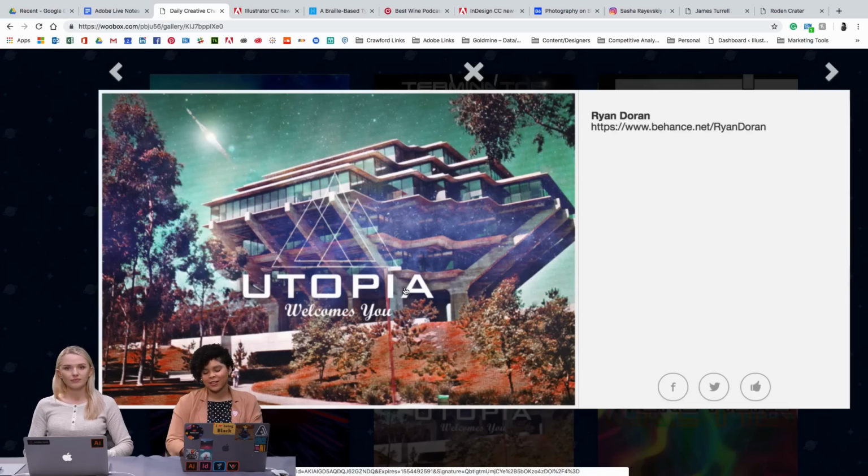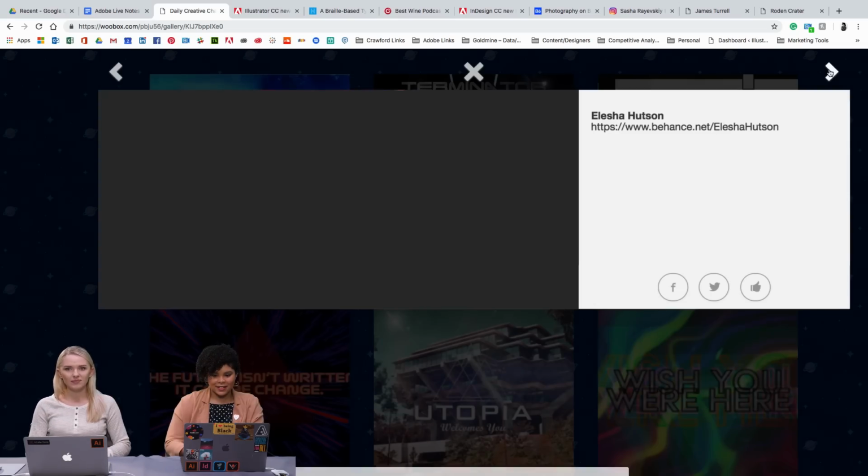I'm also thinking, somebody said Futurama. That's a good reference. Yeah, even Jetsons, I'm getting. There's also a really cool contrast between the sans serif and "Utopia Welcomes You" in a super decorative font. Yeah, I really like it. Good job, Ryan. Yeah, good job.